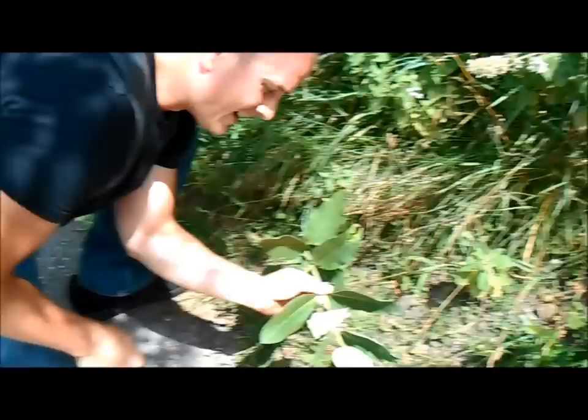We're already lucky. We got one right here on this leaf, right on the underside.